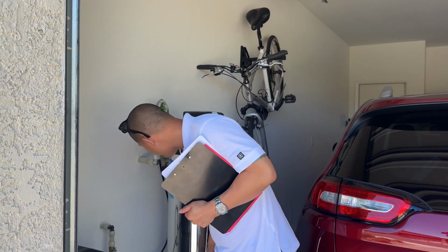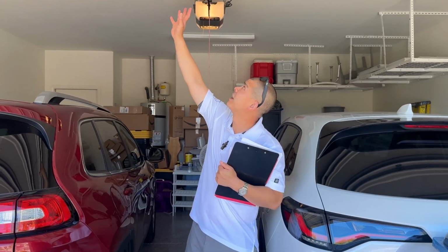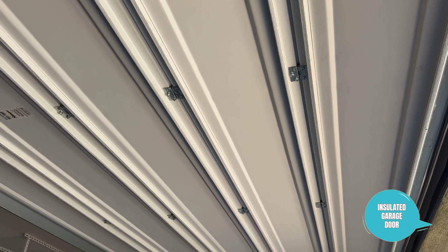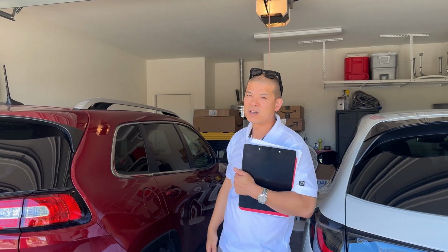And this is a really high-end one as well too. And it also comes with the house. So, there you go. Good for the next buyer. Finally, in this garage, it is an insulated garage door. So it won't get quite as hot or cold here with the insulated garage door.